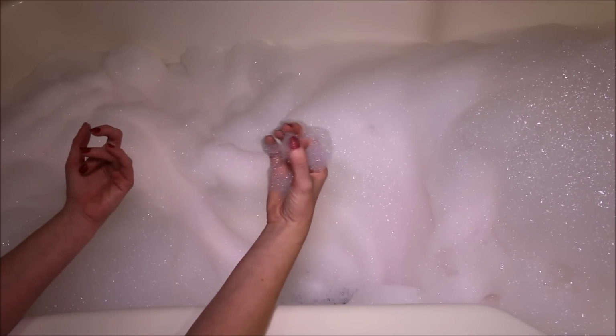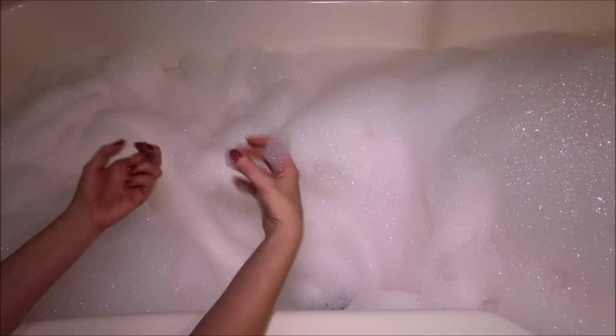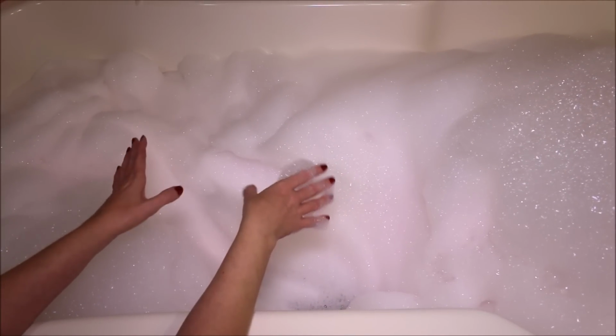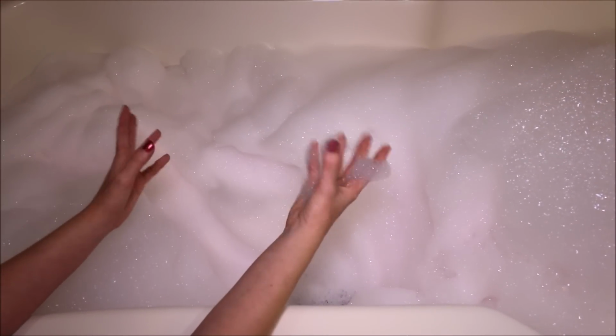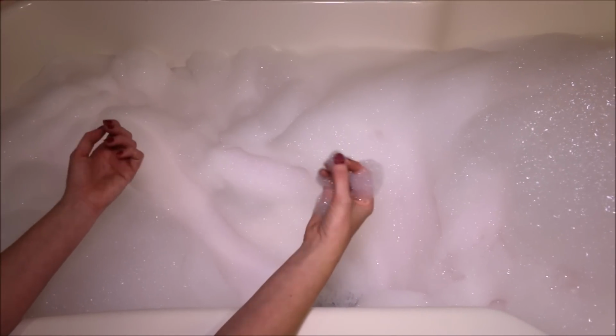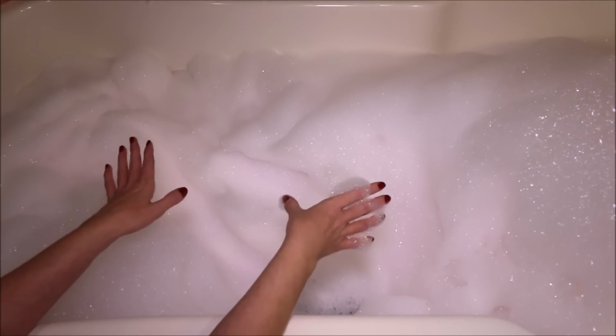The scent on this is awesome. Love that crisp apple smell. Like, my whole bathroom right now smells so freaking good. And also that poisoned black core. How cool was that? I got two squishes in this bubble bar, so that's awesome.